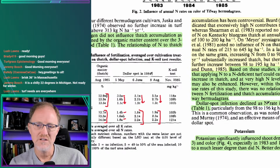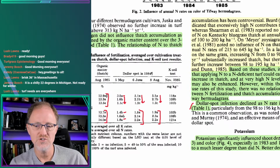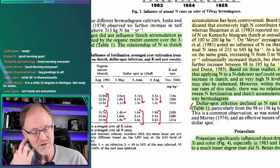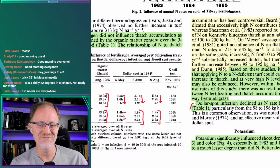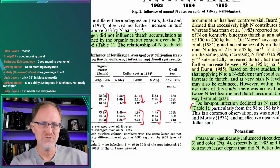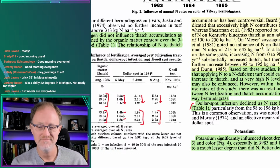Okay, dollar spot infection declines as N rate increases. I just showed you that. But let's go to potassium. Potassium significantly influenced shoot density, figure 3, and color, figure 4. So you might read that and go, well, yeah, Travis, you've been saying potassium doesn't do much. You shouldn't really apply that much potassium, right? You could read that if you just read that sentence. And you go, well, here's a paper that shows you should apply potassium, right? So hold your horses, especially in 1983, 1994, but to a much lesser degree than did nitrogen. So potassium significantly influenced shoot density and color.